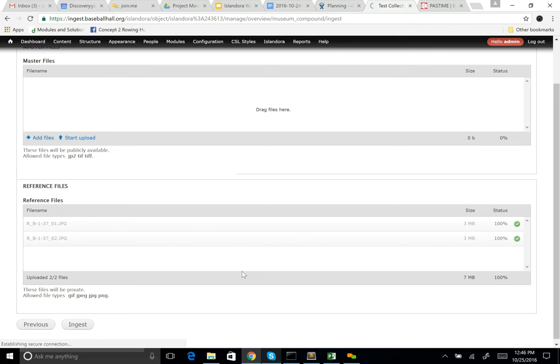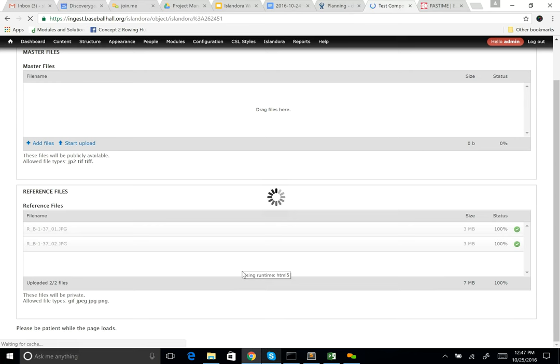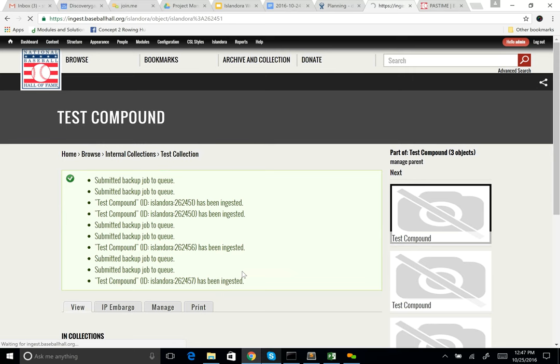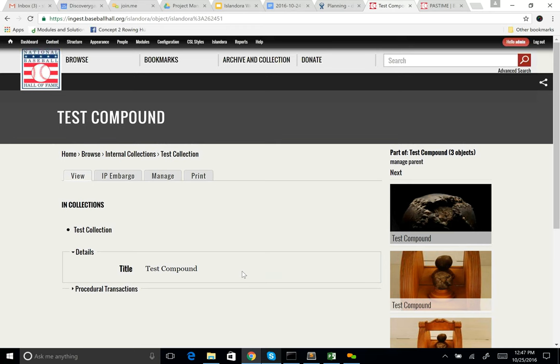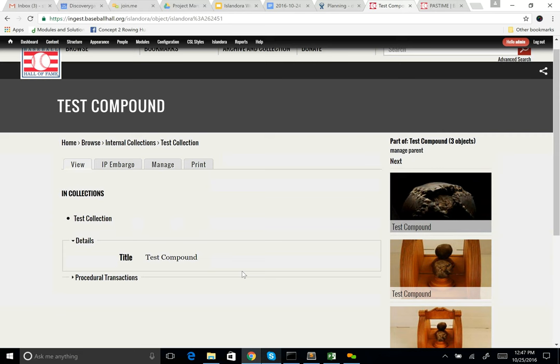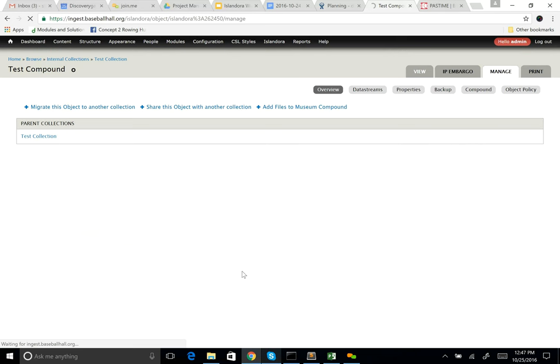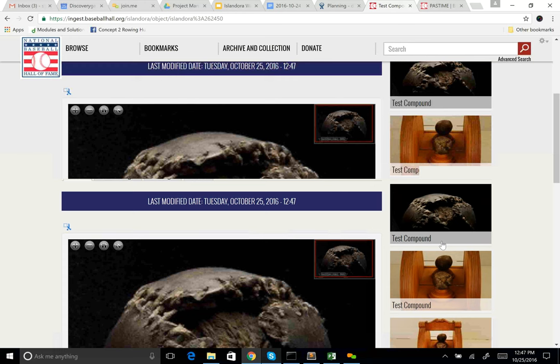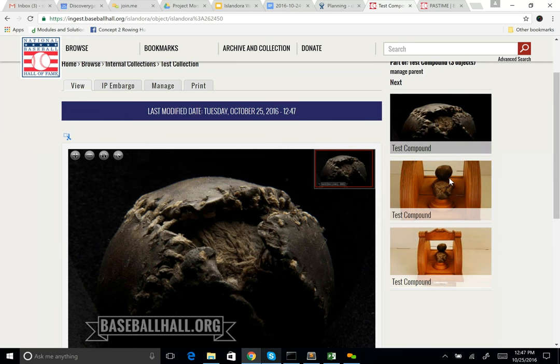So I select ingest. Individual records are being created for the three objects, the primary image and the two reference images that I've added. It'll take a moment for those derivatives to be completed and the indexing, and now I have my updated object. So when I view a compound object, on the right hand there's a sidebar that displays all of the other objects associated with it. So in this case, we see that nice view of the ball itself. And then there are other pictures that only the staff internally will see that show its display. So that's a good example of a custom ingest workflow that can help people to be more efficient and automate a lot of effort.